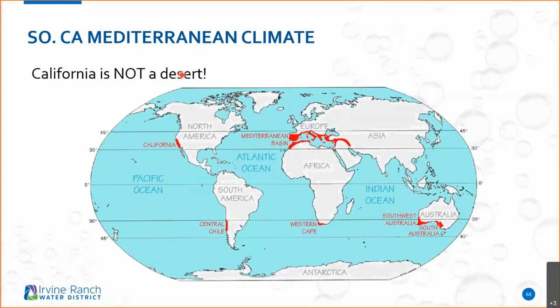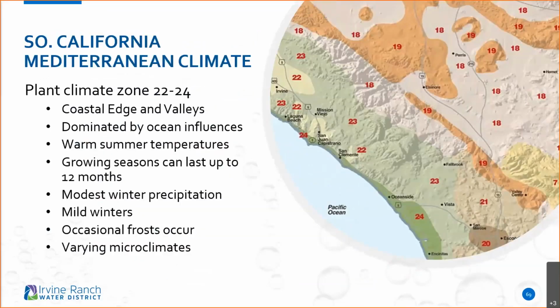When it comes to native plants, that's one thing that's important to really consider, which plant community do we live in. But as you can see here, plants that'll thrive in all these areas around the world, these Mediterranean climates, will thrive in California. So when we say climate appropriate or exotic species, we're talking about just plants from all around the world that are adapted.